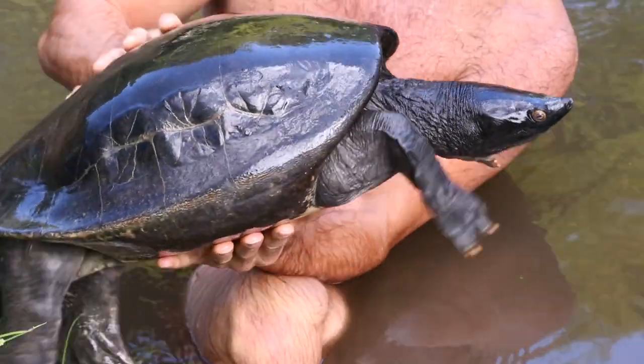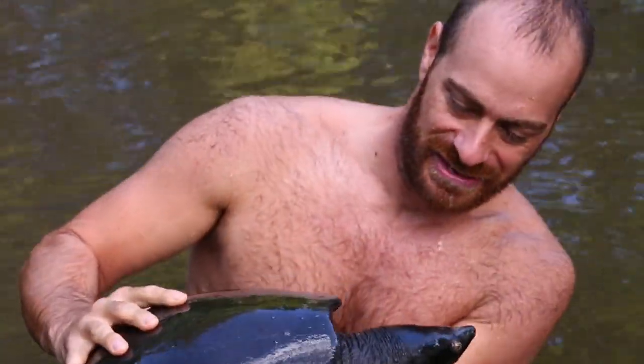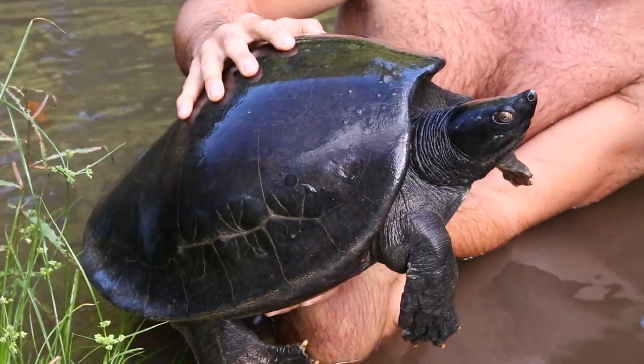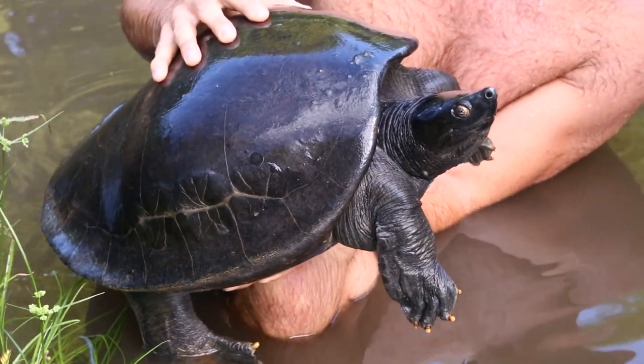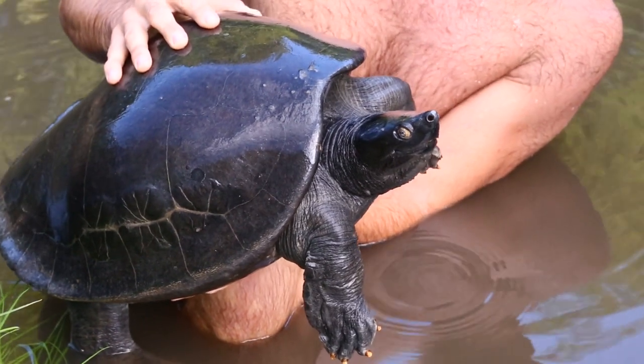Now in breeding season, these guys will change color, and they get real colorful. But my gosh, such a pretty turtle. Strange nose, strange face on this animal. Look at that upturned nose. Just so he could stick that nose out, get a breath, and then cruise.